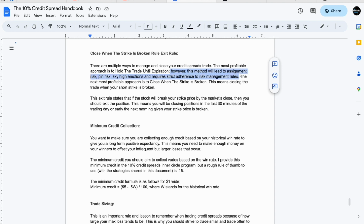And I say that because we've gone through this as a community, as a membership, and so many people I reviewed on Reddit said, wow, credit spreads have a huge win rate, a really high win rate. I'm going to put all my money into every trade, lotto them, and hope to make a lot of money. Well, what happens when it goes in the money and doesn't work in your favor? That's why you need to have this rule.